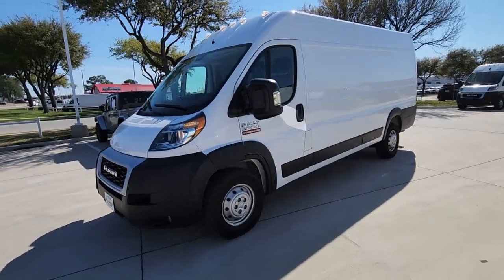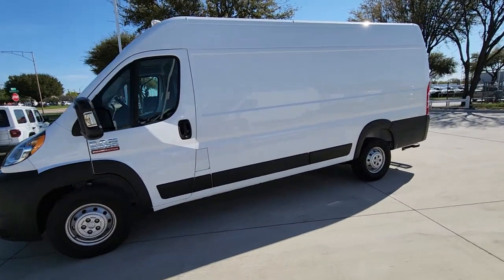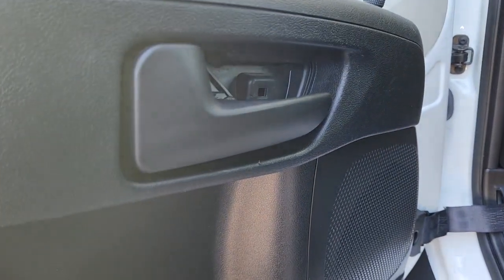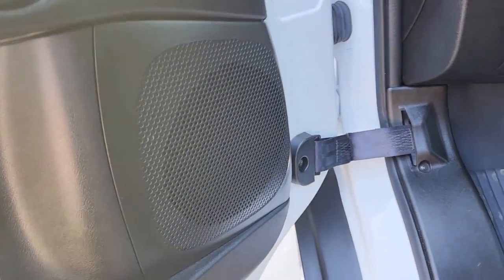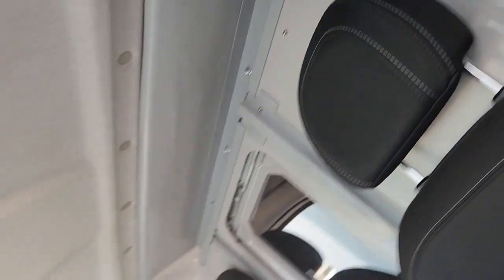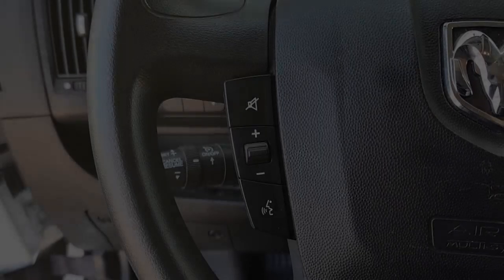These are just some of the great options this vehicle comes with: keyless entry, fog lamps, heated mirrors, backup camera, electronic stability control, steering wheel audio controls, Bluetooth connection, traction control, intermittent wipers, tire pressure monitoring system. Feel ready for the project in this well-designed ProMaster 3500.